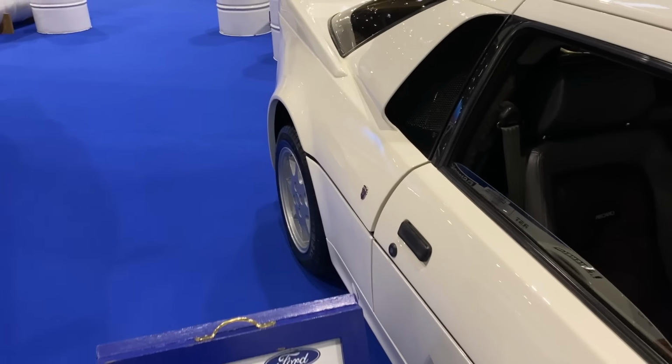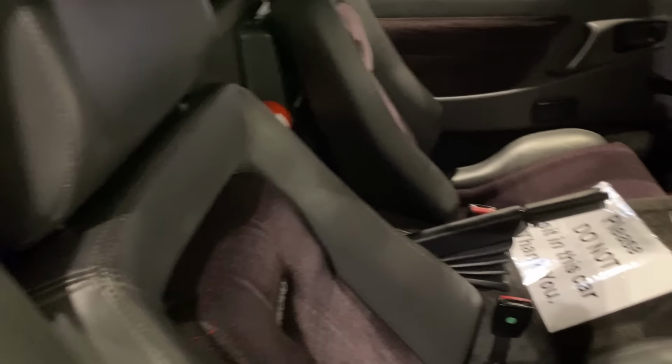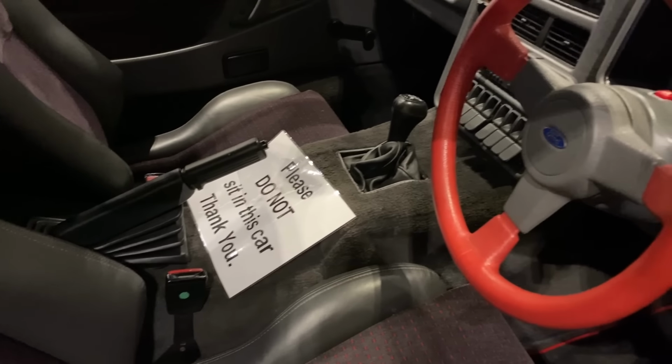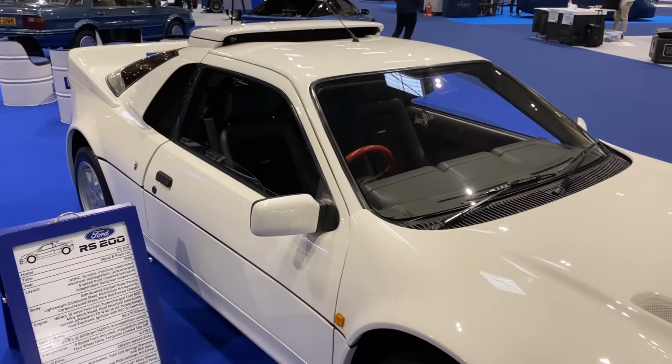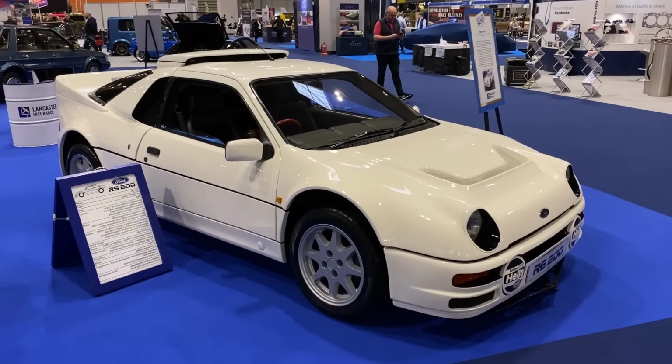Inside, very recognisably Ford. Have a look in there. Recognise the Ford switchgear. I think those look like Fiesta switches that are turned the other way around. Who knows? If you know the answer, let me know. But yeah, I'm really pleased to see an RS200. Don't know what they're like to drive and probably never will know. If you've got one, stick it in the comments.